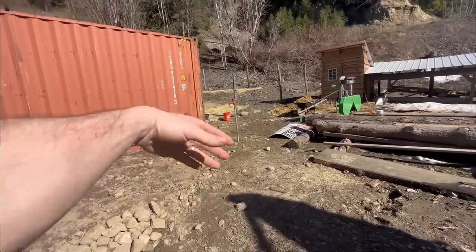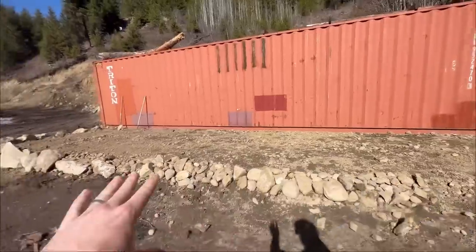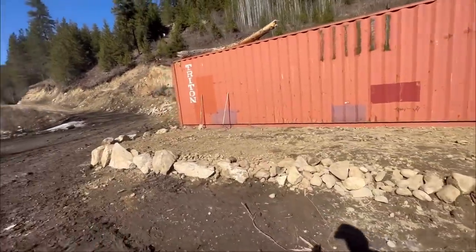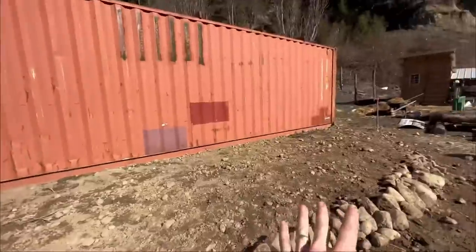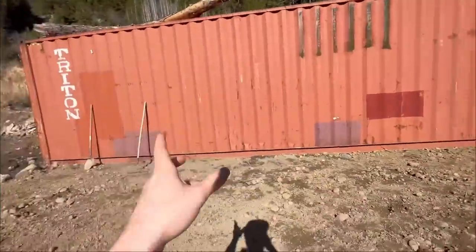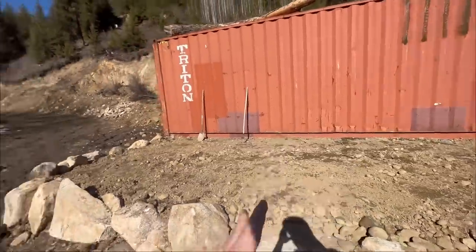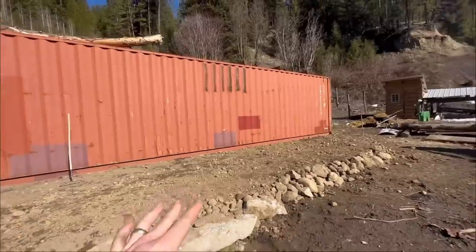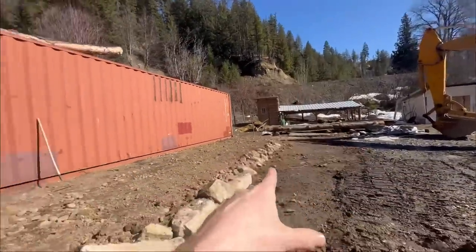I do actually need to scrape some back right there. It's a little too high in that back corner, but everything else is looking really, really good. We have not even put a tape anywhere on this thing. We know the container, I think, is 40 feet long. So we're about 40 feet long, and I'm guessing about 10 feet wide off of it. So this will be lots and lots of room to store all of this lumber that we're about to be cutting on the sawmill here.